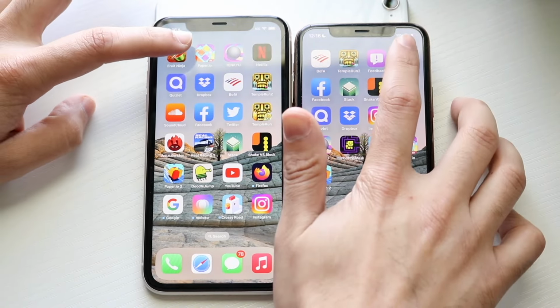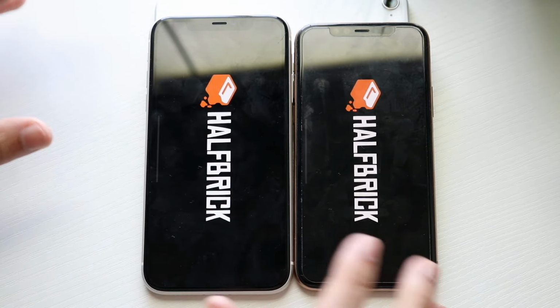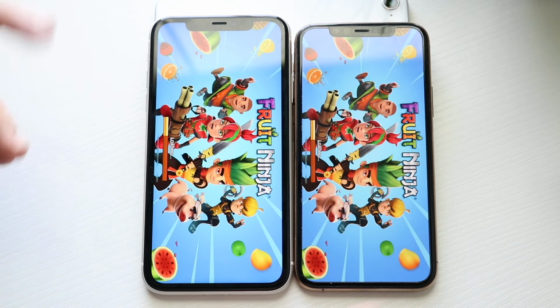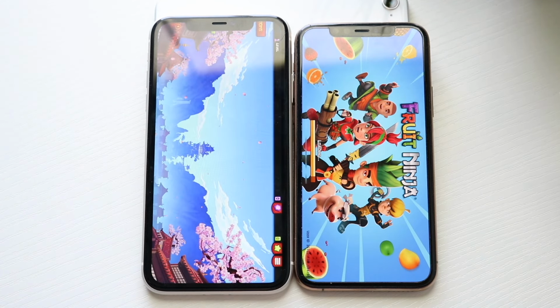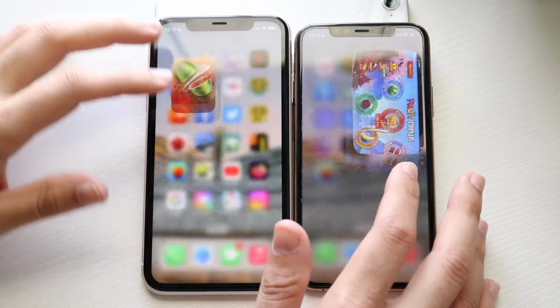Let's do Fruit Ninja, 3, 2, 1. Now this game gives me so many issues every single time. I'm pretty much going to be done with it. Random pop-ups, random screen things. So I guess we'll see what happens. Given that I said that, this is probably going to work perfectly now. And it pretty much did. And the iPhone 11 was actually faster there. Very, very surprising. Hopping out of here.